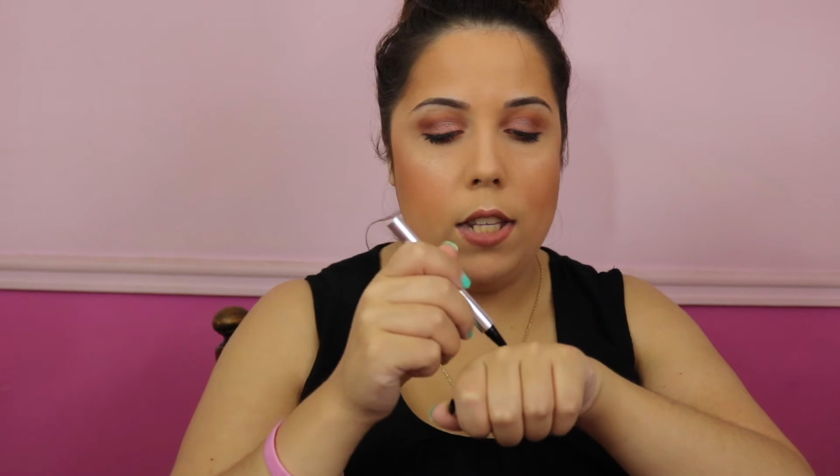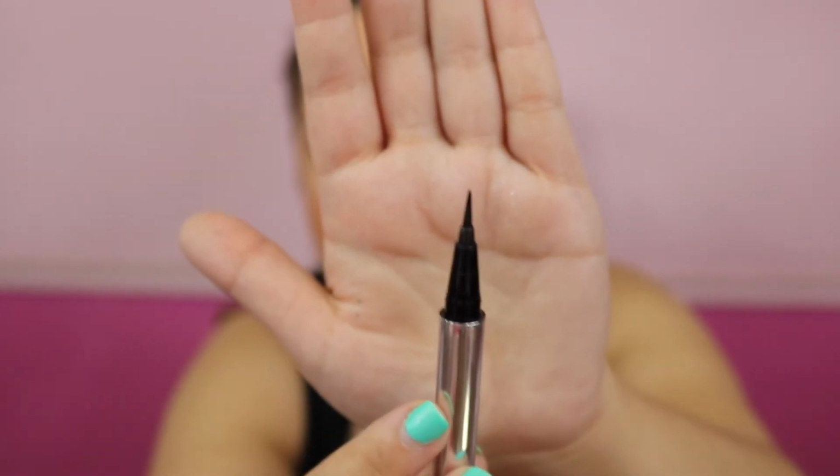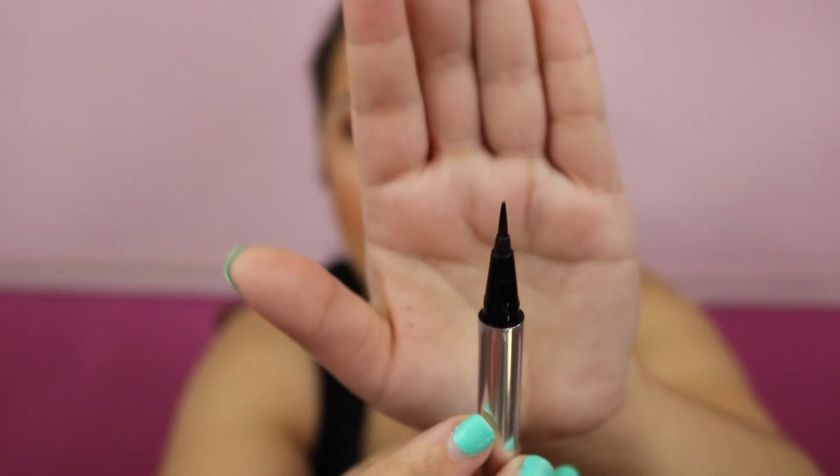And I used up an eyeliner. This is the Jesse's Girl liquid liner. It's just not as black as it once was, and it's just drying out. But this tip is like the best tip for liquid liner ever. It stinks because this liner is like $7 and it's so good, but the problem with it is it dries out really quickly. I would definitely repurchase this again.